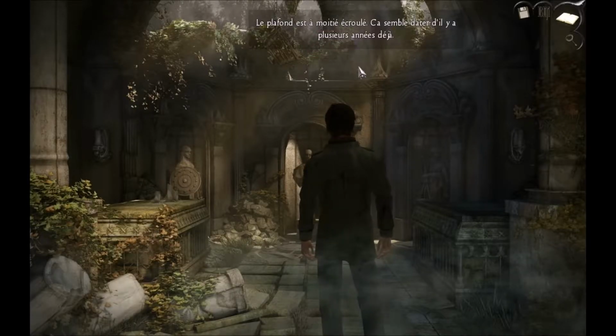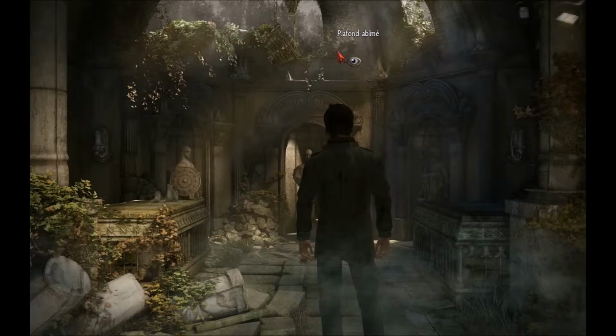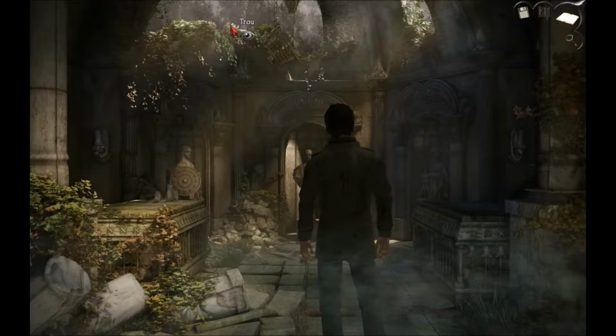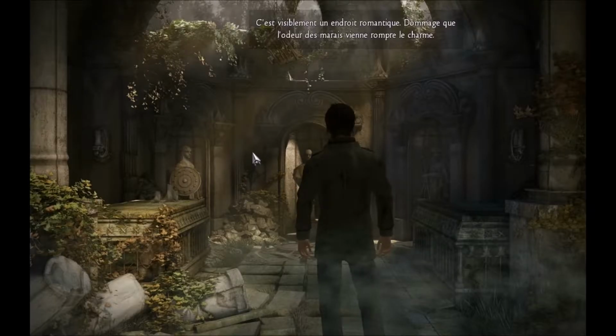The lid has partly fallen in. That would appear to have been a few years back, though. Obviously a wild, romantic place. Only the stinking swamp outside ruins the atmosphere.